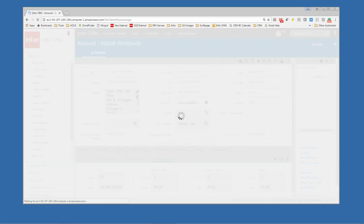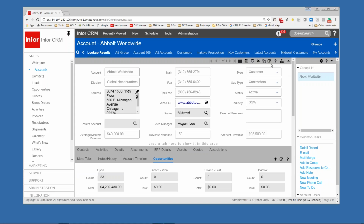So if you go into an account, there's an awful lot of places where you can put information that would segment them out, right? So they might be a particular type of a customer, right? Or they might be selling into a particular industry, right?